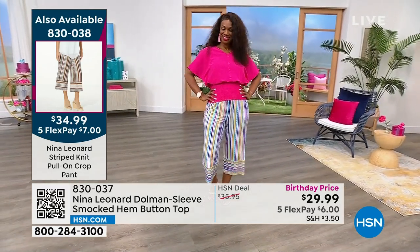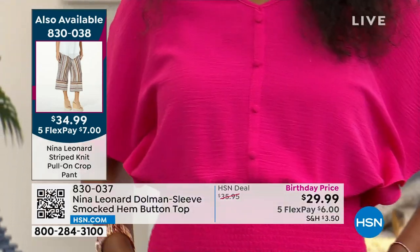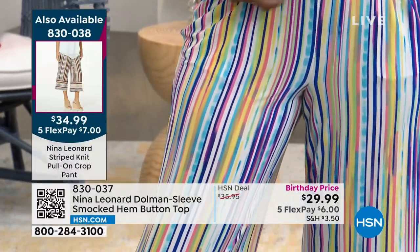The pants that Ingrid has it paired back with, also from Nina Leonard, those beautiful stripes, pull-on crop pants. You don't have to worry about buttons or zippers with that. That's at $34.99, so great price on that as well.